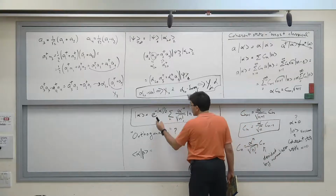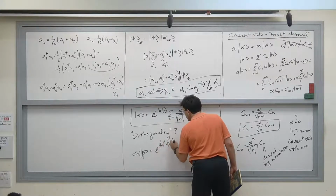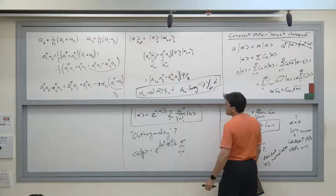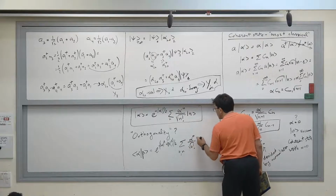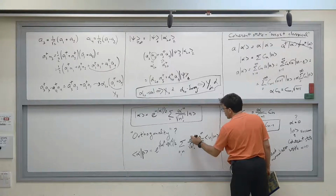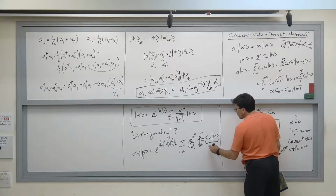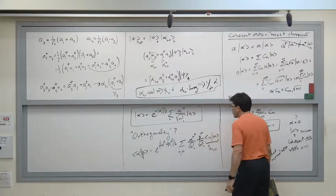Well, now you can see that there's going to be e to the minus alpha squared over 2 and e to the minus beta squared over 2 outside. Then there will be a sum over n and m of alpha to the power n over square root of n factorial times beta to the power m over square root of m factorial, and then the bracket n m. Actually, I should be careful. If this was like this, then there's a star here. But we know what this is. This is simple. This is delta n m. And so the double sum becomes a single sum, and here there's an m factorial, of course.